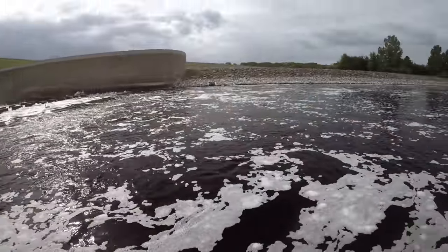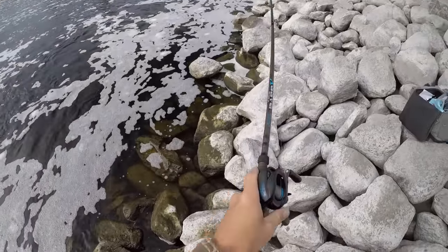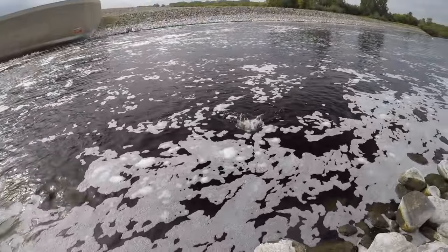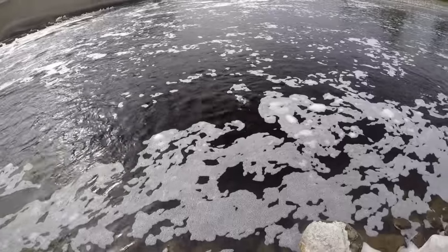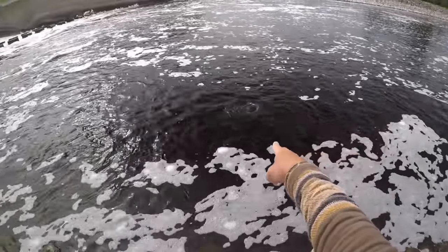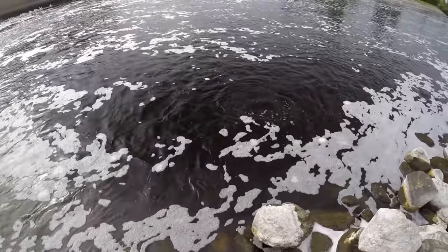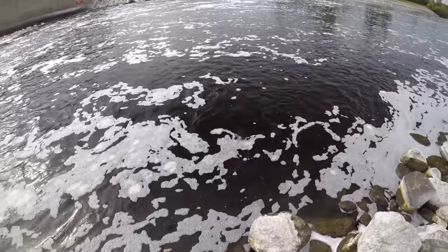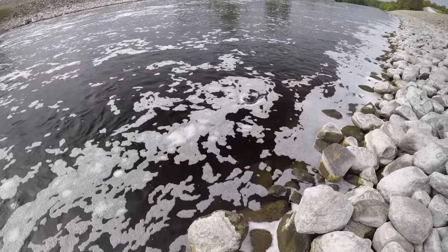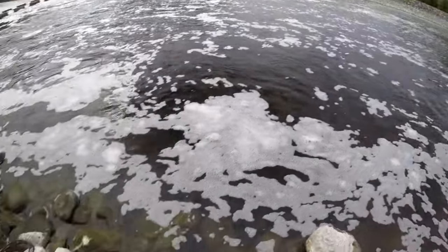There we go. What was that? Smallie? Yeah, it's a bass. Oh, there's a muskie chasing that smallie. You guys see that? Look at that muskie. There's a muskie chasing him. A nice muskie. Waiting to see if he'll latch onto that smallie. It looks like he wants to. Alright, we'll get Mr. Bass in before he becomes lunch.